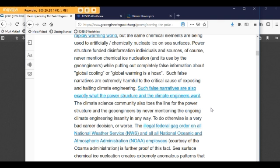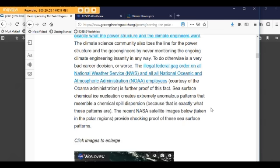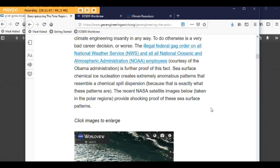The climate science community also toes the line for the power structure and the geoengineers by never mentioning the ongoing climate engineering insanity in any way. To do otherwise is a very bad career decision, or worse. The illegal federal gag order on all National Weather Service and all National Oceanic and Atmospheric Administration, or NOAA, employees, courtesy of the Obama administration, is further proof of this fact.